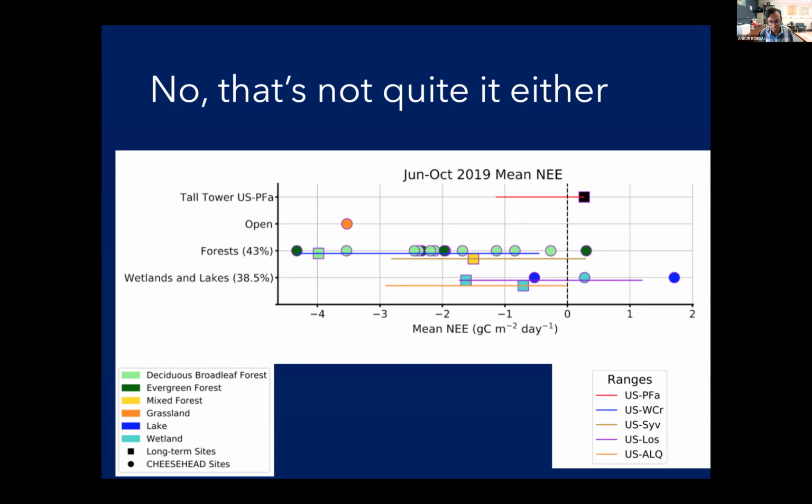And we have worked on this in many different ways. In fact, I had early papers in 2010 that tried to do top-down, bottom-up comparisons. And we did show that there's a bias in the tall tower footprint in the night versus day. That fixes some of it. We can also do a little bit more, like coming up with land use categories and things like that. And management is a particularly large impact on the forest.